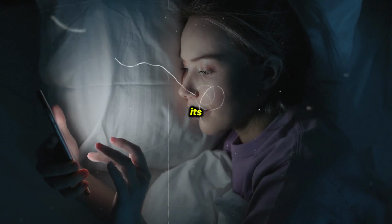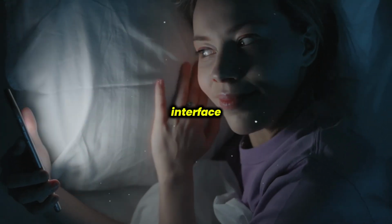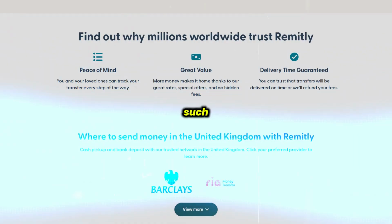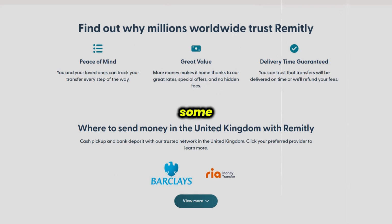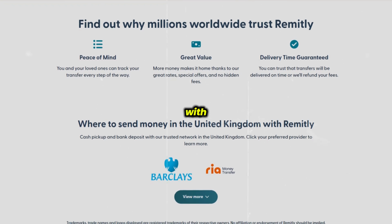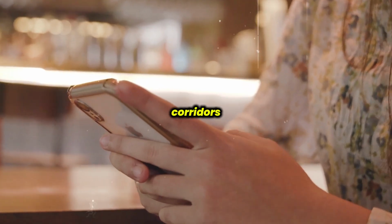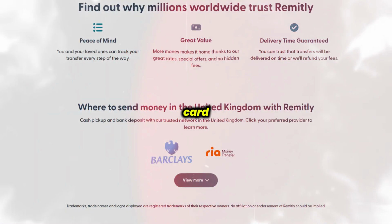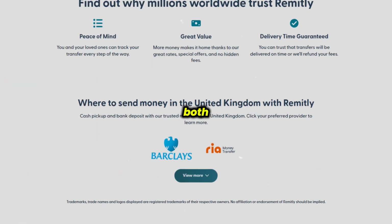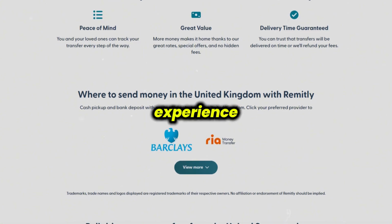But is it truly reliable? Let's take a look at its performance. So the app has received praise for its user-friendly interface and robust security measures, such as multi-factor authentication and data encryption. However, some users have reported occasional issues with customer service responsiveness and higher fees for certain transfer corridors. It's also important to note that funding transfers with a credit card may incur additional fees, both from Remitly and the card issuer. Now let's talk about the user experience.